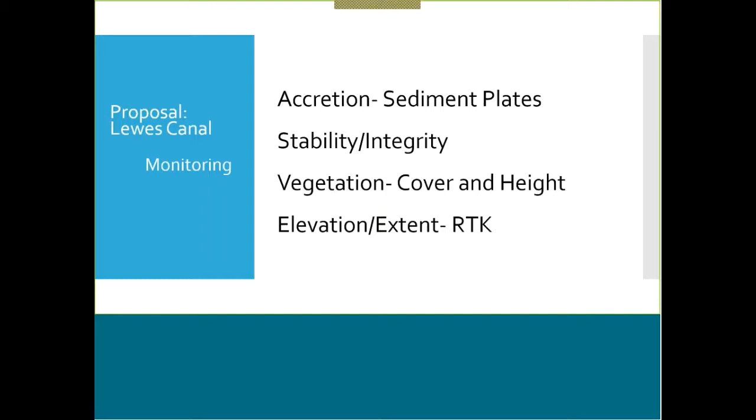And then monitoring the vegetation. So how much area is covered? What's the height? How thick and robust? What do we have growing? And then obviously the elevation of the site and the extent of the wetland platform as it builds up via RTK.